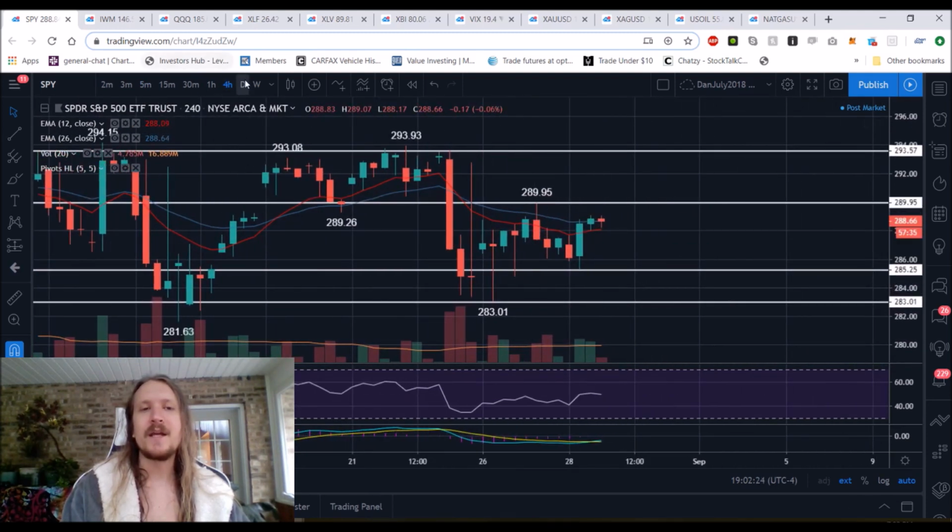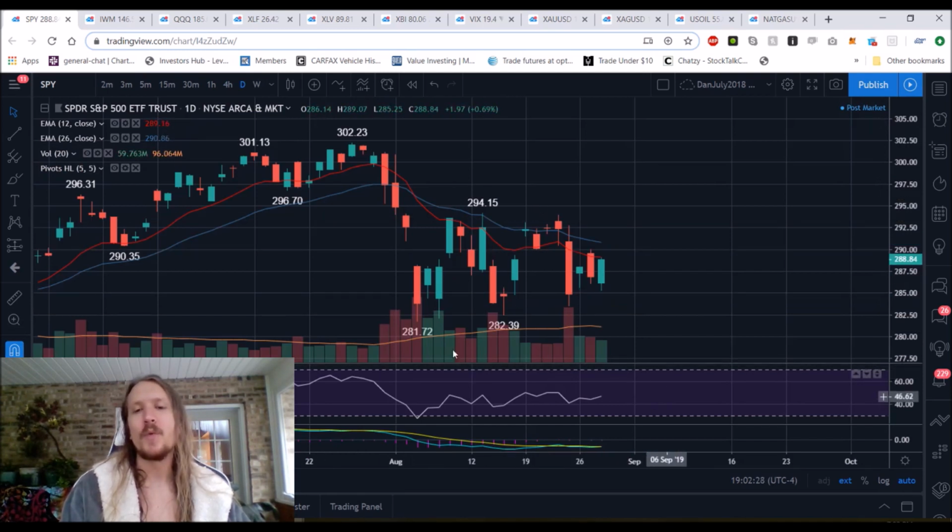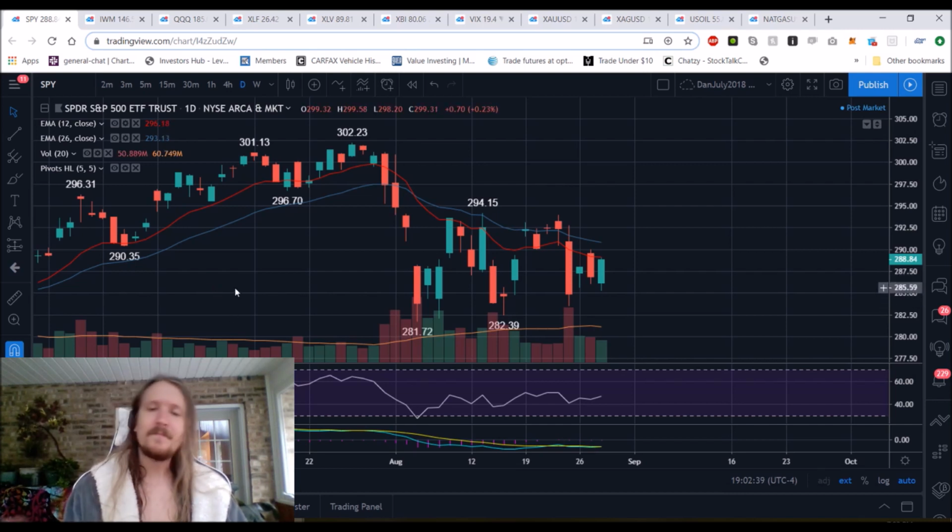How this 4-hour breaks is going to significantly impact the percentage odds of whether we get a bull break or whether we get a bear break. For me, it's 50-50 right now. There's no reason for me to try and pick direction. We're in the middle of this range. If, however, we break this 4-hour equilibrium, I'd say that would then shift things maybe 70-30 into whichever direction the break occurs.